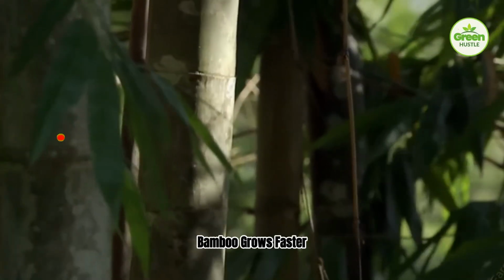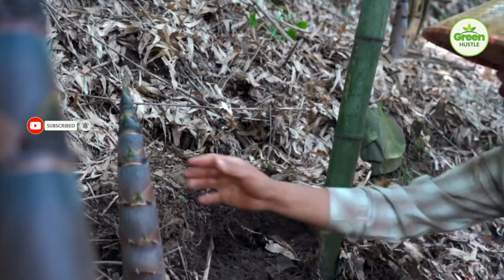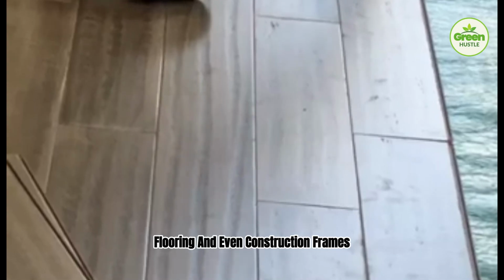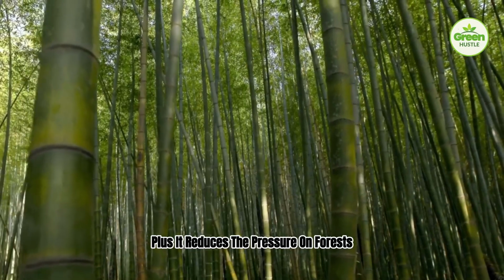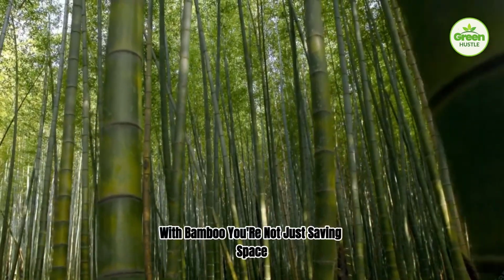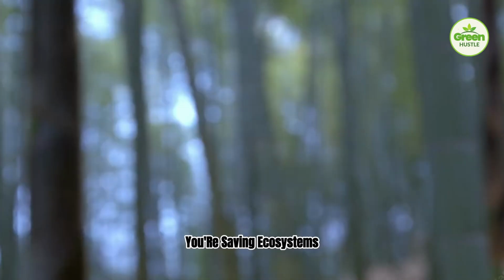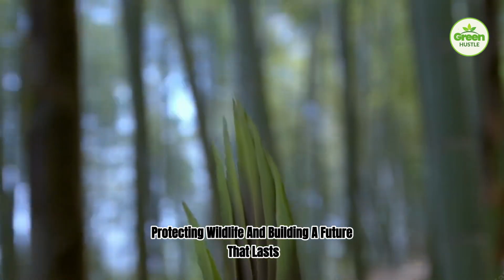Bamboo grows faster, takes up less space, and regrows without replanting. It's strong enough to replace timber in furniture, flooring, and even construction frames. Plus, it reduces the pressure on forests that take decades to regrow. With bamboo, you're not just saving space, you're saving ecosystems, protecting wildlife, and building a future that lasts.